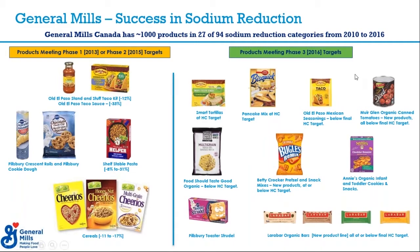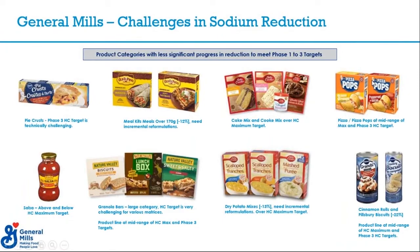And then I think the purpose of your convening, and some of the questions that I heard at the end of Mary's presentation, was: where are the challenges? Where, and why, are some of the categories not being met? This slide really showcases where we still have work to be done and where we've run across challenges in sodium reduction. You can once again see it's across many different categories that we have internally at General Mills.